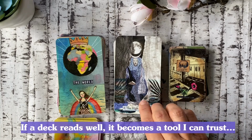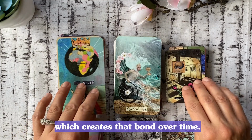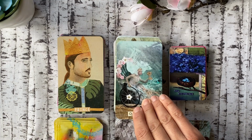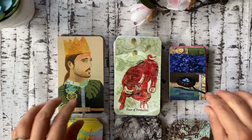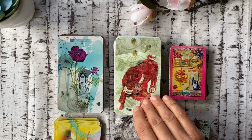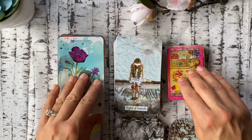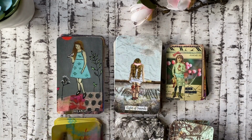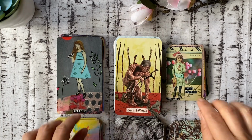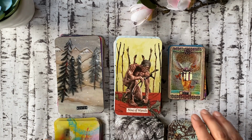Is that something that should guide me toward making a better decision? Do all of my decks have to hit me like that? Can some of them just be fun? Yeah, of course, because I have a lot and I plan on keeping a lot. But what occasion would I be drawn to even use the Textured Tarot over some of my other decks? Like, what is the draw? Just whenever? That remains to be seen.